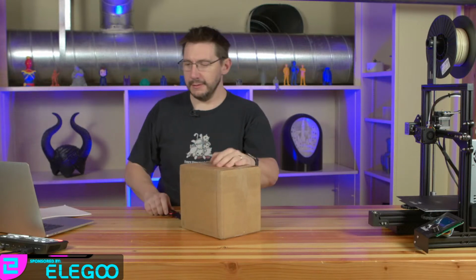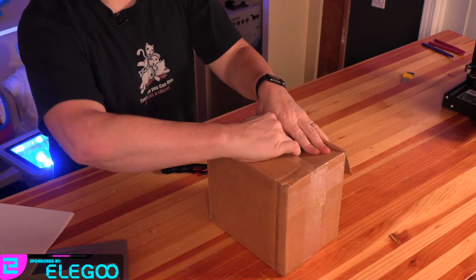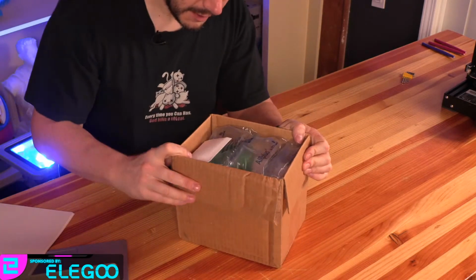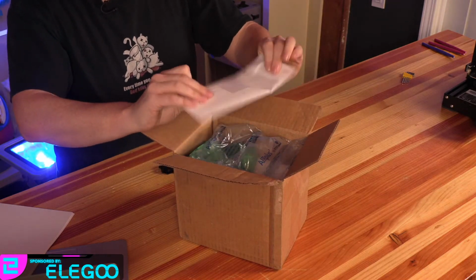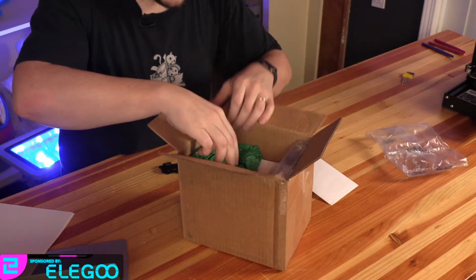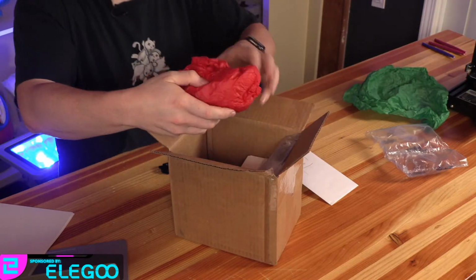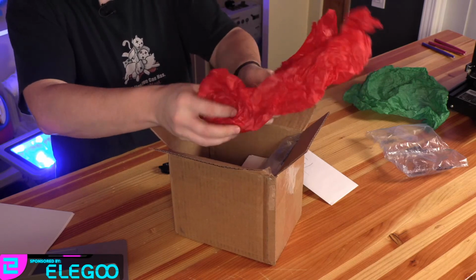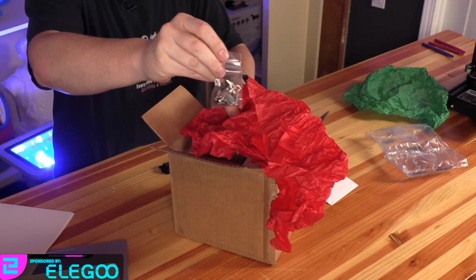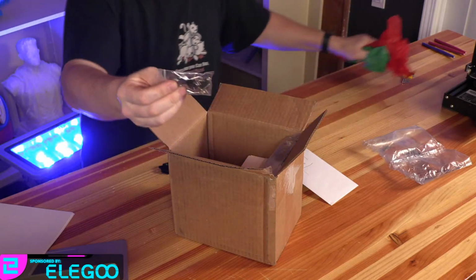Well, here. I mean, we have this angle, right? Are there snacks? Oh my goodness, there's an envelope with my name on it. Some packing. Some green tissue paper. Some red tissue paper. It feels kind of heavy though, like there's something inside of it. Maybe it's gumdrops. Nope, it is a full kit. Because we're going to be modifying the Ender 3, it actually comes with the things we need to modify the Ender 3. That's cool.